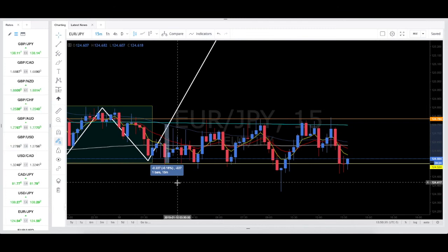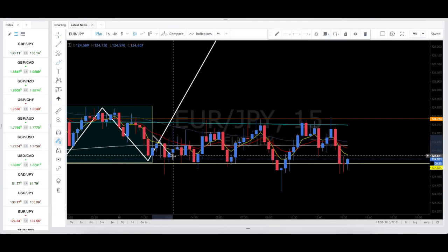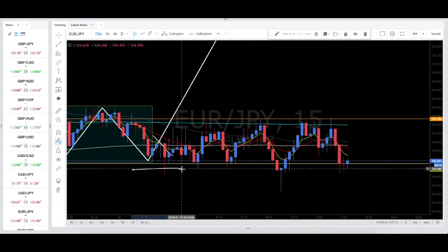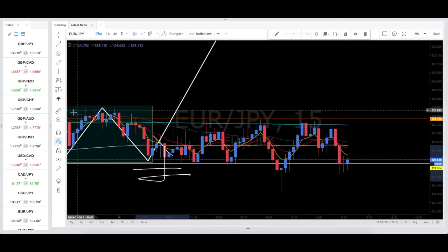So this is what I'm talking about. So even if you got into the trade, let's say here, even if you got into the trade here because you were expecting the W and you had your stop loss here, number one, you would have been stopped out on this one, on this candle down here, right? Which is fine.